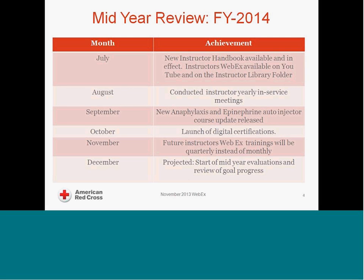In August, if you remember, we pulled all of our pay and volunteer instructors in and conducted our yearly in-service meetings. At that point, we also introduced standard operating procedures for processes and how we handle different types of paperwork and different types of day-to-day processes that happen with instructors and classes.